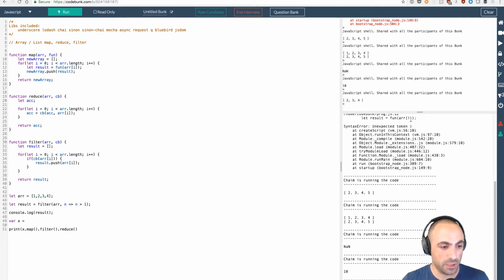So here you can monkey patch whatever you want. I think over here I would kind of be required to monkey patch the prototype. Well, you can either monkey patch the prototype or create a new class, right? Yeah. It will take an array as its input. Whatever you want, again.